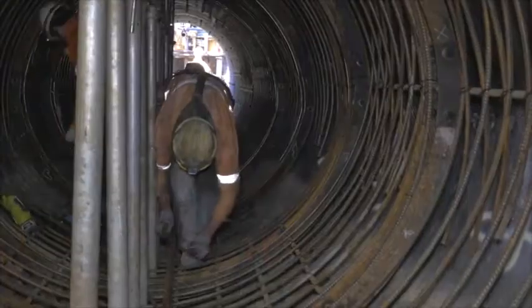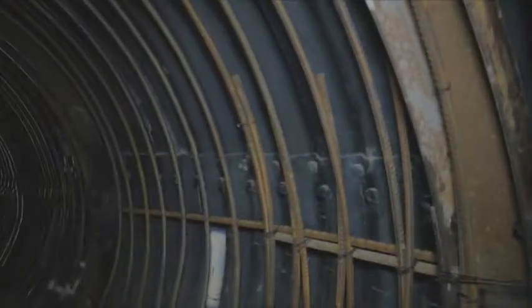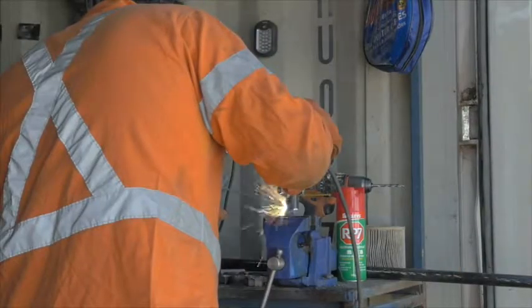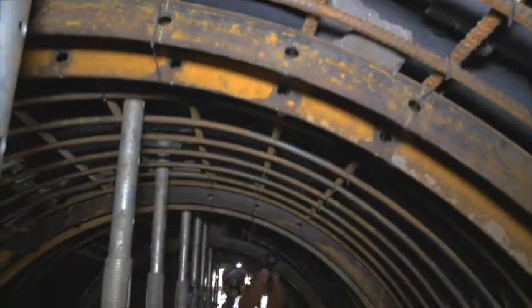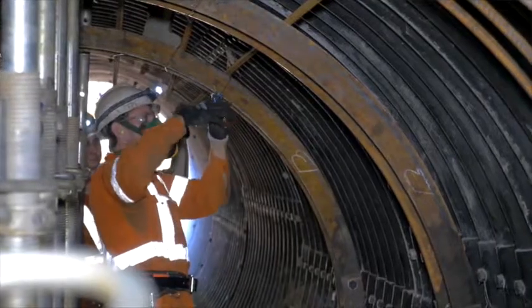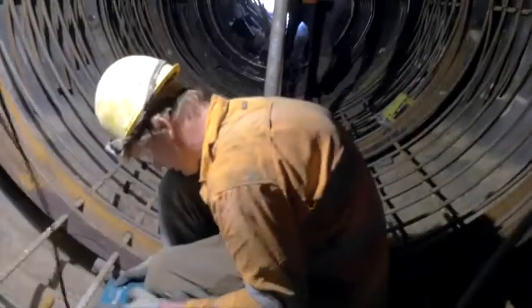The interesting thing and the tricky part with the whole process is that because of the culvert being out of round and changing in shape as you progress through it, each one of these has to be custom fit as we go along, and there's one every couple of metres throughout the whole length of the culvert. So it was a very integral part of the construction, making sure it was safe for the guys and providing stability for the client to make sure that their asset didn't get compromised during the construction.